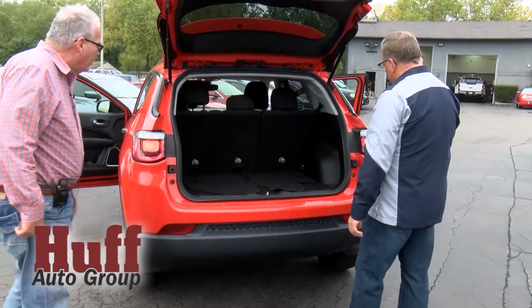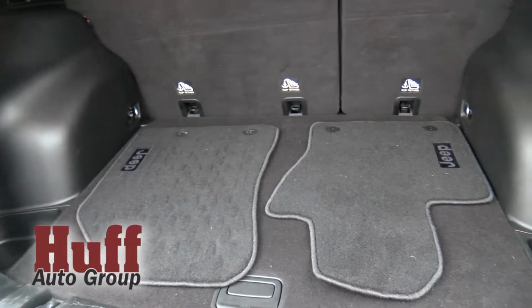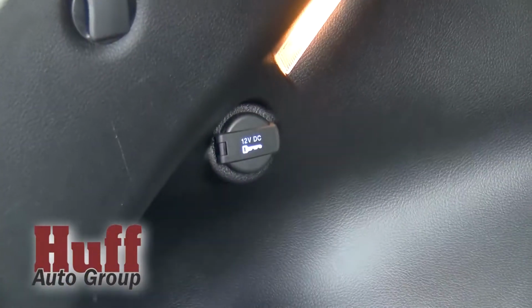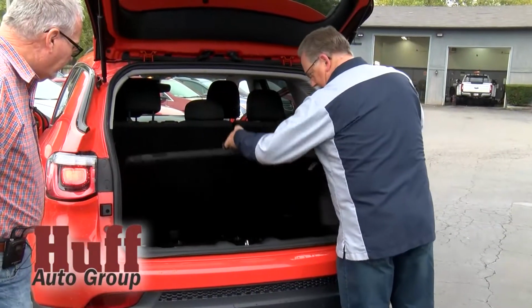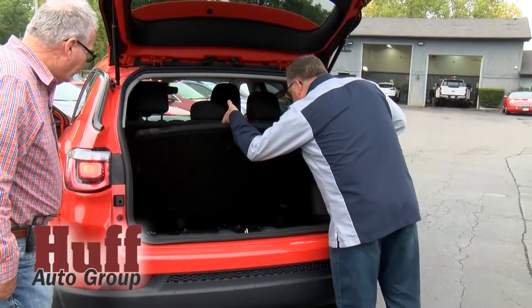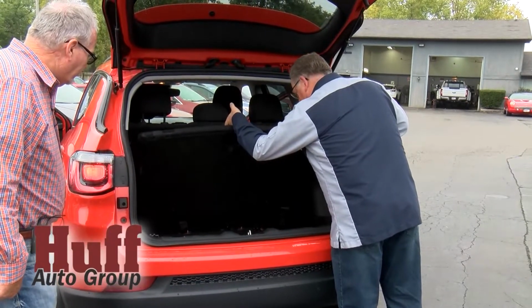Again, nice, clean. Plenty of storage space in the back. Yeah. It's even got a 12 volt, so you can plug something in. I suppose this is a spare tire. Oh, it's got a tire service kit, a little air compressor.